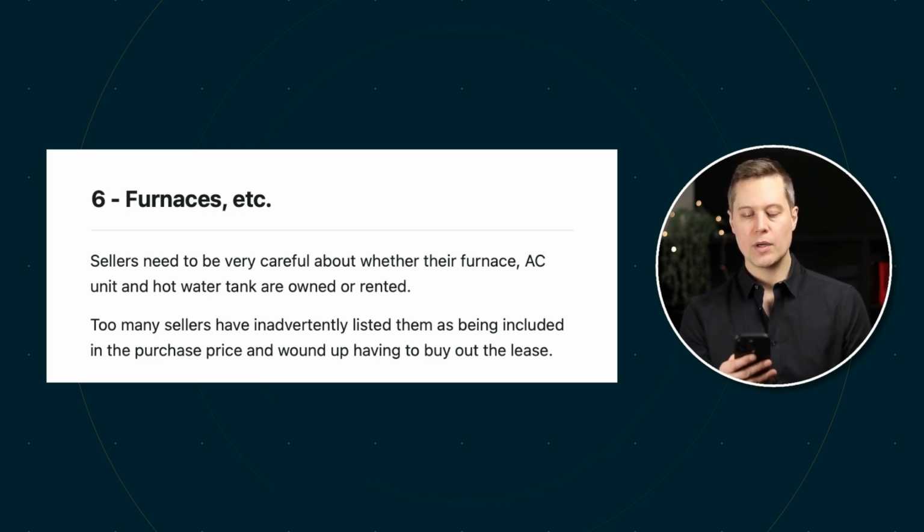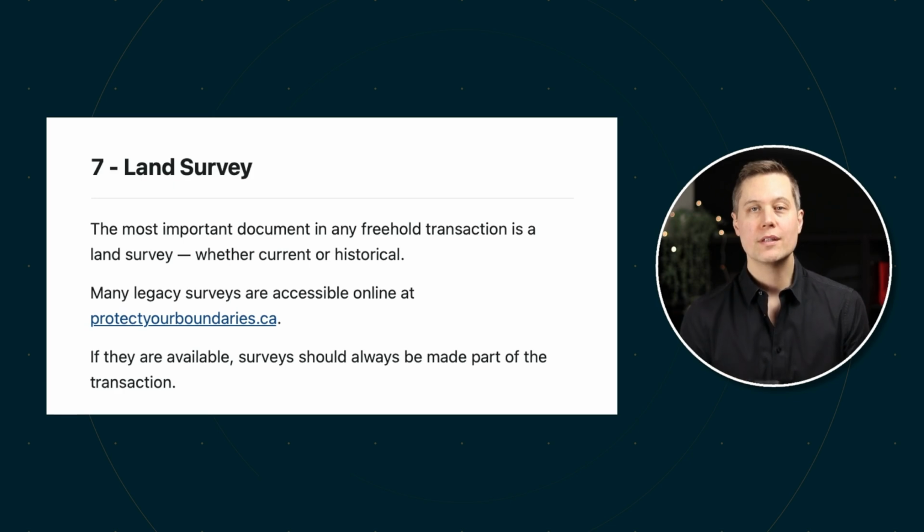Issue number 6, furnaces, etc. Sellers need to be careful about whether their furnace, AC unit, and hot water tank are owned or rented. Too many sellers have inadvertently listed them as being included in the purchase price and wound up having to buy out the lease.